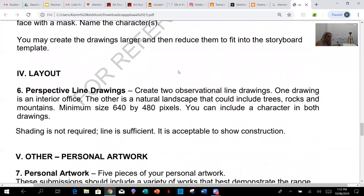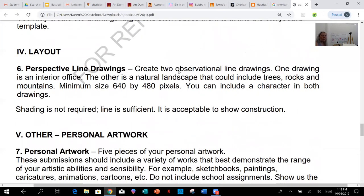You have to do some perspective drawings. Again, usually it's an interior of some type and an exterior. And they'll tell you each year what the subjects are. They want them to be drawn from observation and then usually you're going to be adding some figures or characters or something into those scenes, right?